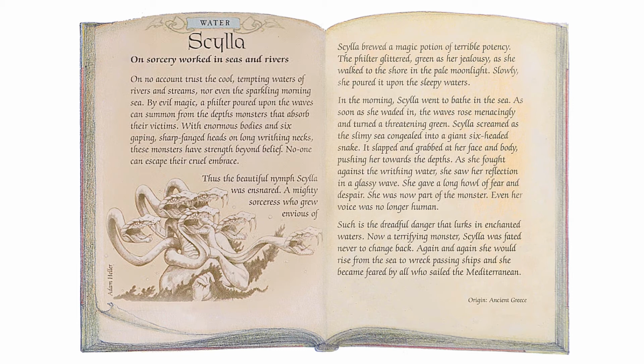sailed the Mediterranean. So that's the first one. The next one is a creature from Africa, and this one is called the Nyanya.